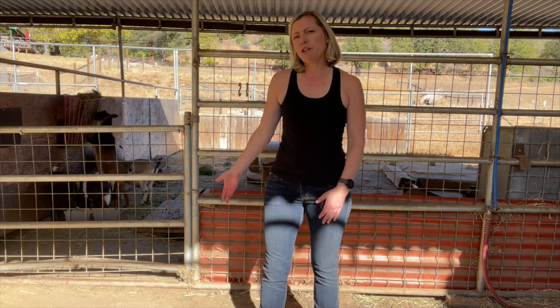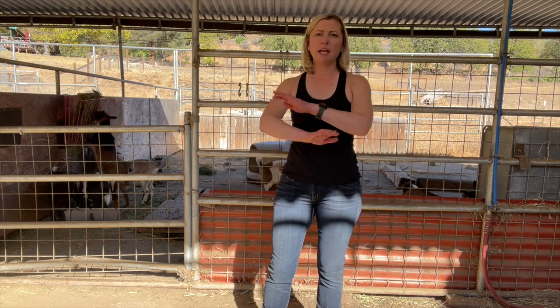Myth number 5, it's okay to have your livestock guardian dog in the house sometimes, right? I mean, just for a little while. The answer is absolutely not. Livestock guardian dogs should absolutely never be in the house. They should never be on the couch. They should never be in sometimes. You can very easily break your livestock guardian dog if you start treating them like a pet.